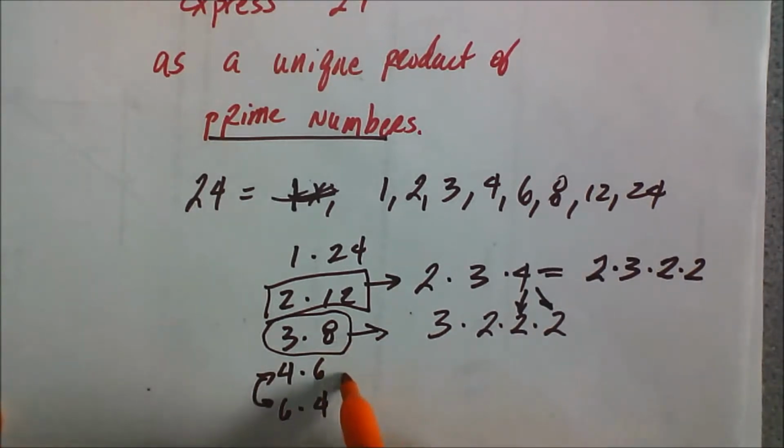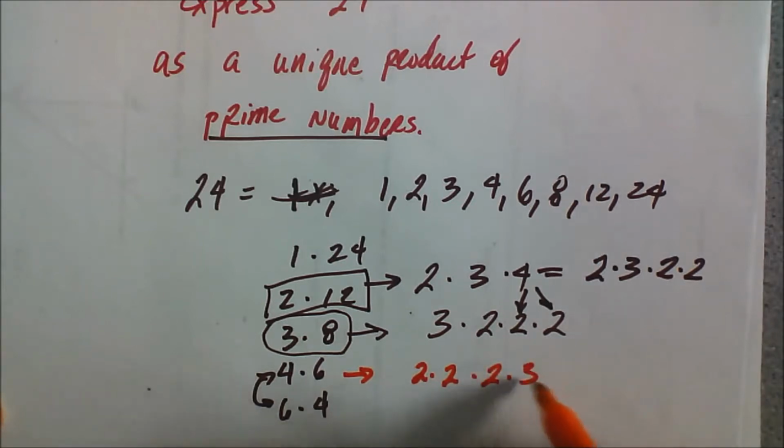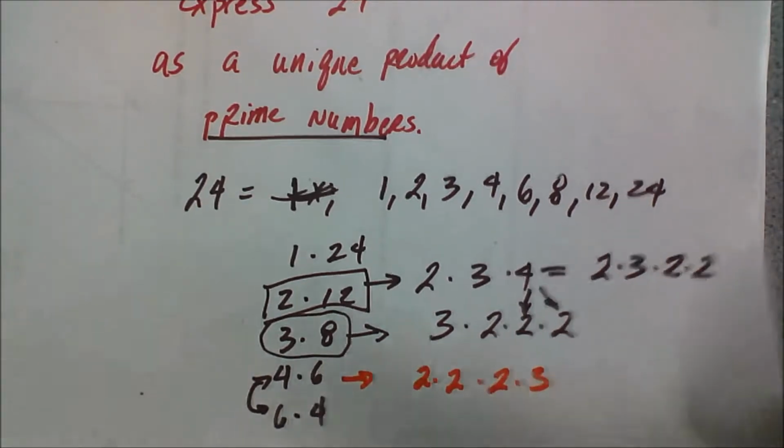We could do the same thing with 4 times 6. Now, 4 is 2 times 2, right? And 6 is 2 times 3. Same thing once again. So every single natural number can be written as a product of prime numbers in a unique way. There's no other way to write this. Kind of a big idea. That's why 1 isn't prime. It's also not composite because it doesn't have 2 factors.